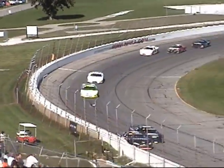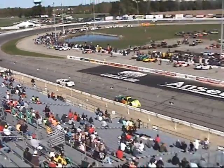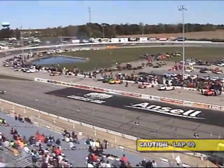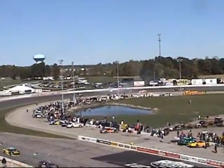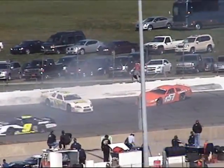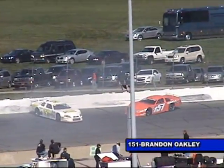15th. Trouble in turn 3. Around goes the 53 of Novak up into the wall. Danny Leake will be able to just squeeze by. Into the wall goes Oakley. He locked up the tires in the 151, and caution is out. Yellow is out.